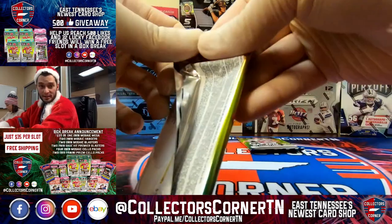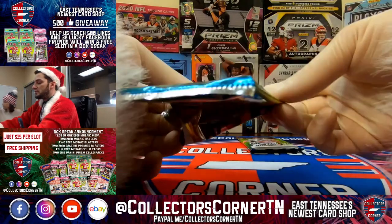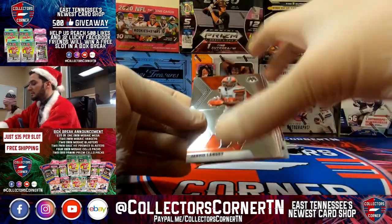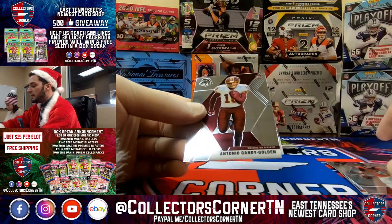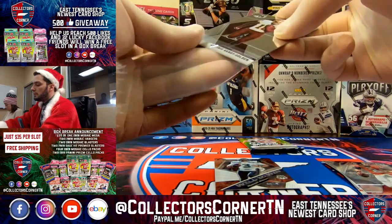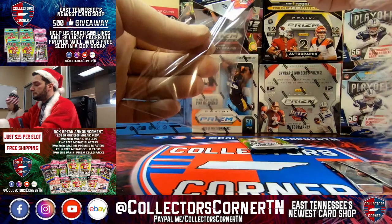So far, this blaster box has been pretty nice to us. Let's see what else it has in store. I mean, it is the season of giving. Let's see what else it can give us. Jarvis Landry, Matt Ryan, Antonio Gandy-Golden for the football team. Will to win, Russell Wilson.